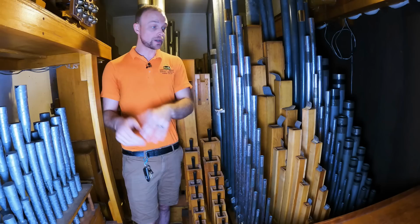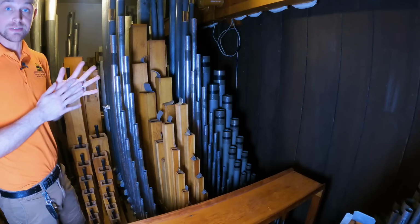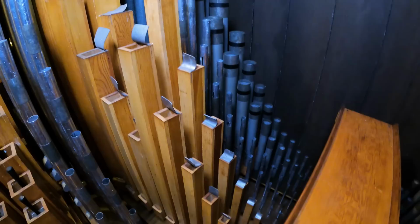So the very front rank here, very assertive diapason unit. Wooden rank right here. As you can see, it goes harmonic. We have the harmonic holes in here.